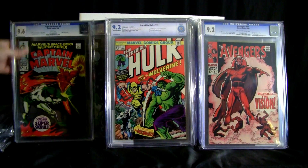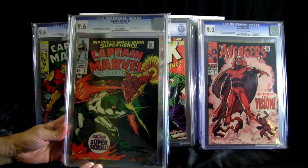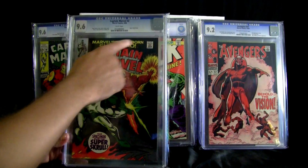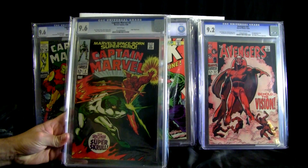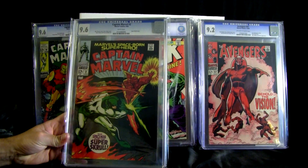Captain Marvel number 2, 9.6 white pages. Again, I don't know why I'm attracted to it. Probably just the colors again, the black border, the red, the blue, or the red and the green and the white. Very sharp book too. Just really attracted to the old 60s books. They're really nice shape, nicely centered. Not like a key book or anything, but still love it.